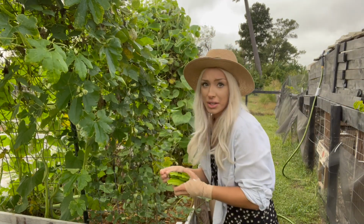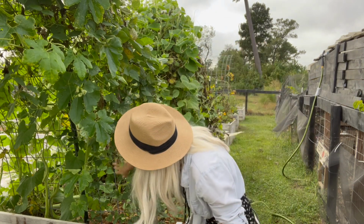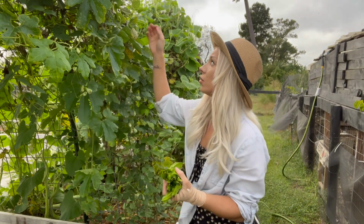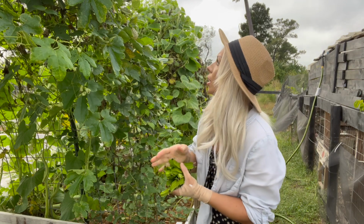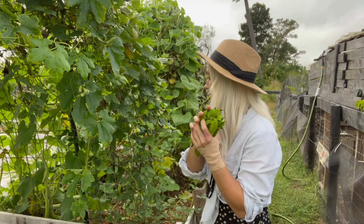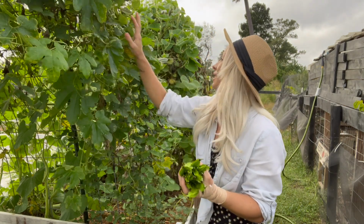The texture is a little odd. It's a winged bean. It's going to be a little strange. But the flavor isn't terrible overall. Like normal children, my kids will eat pretty much any vegetable that has ranch on it. So I'm going to try stir frying these. I haven't done it yet, but we're almost there. So I'm going to harvest as many of these as I can.